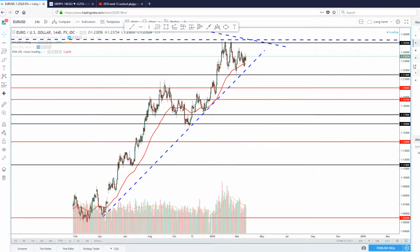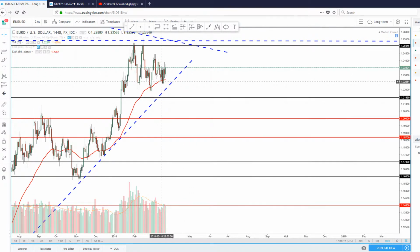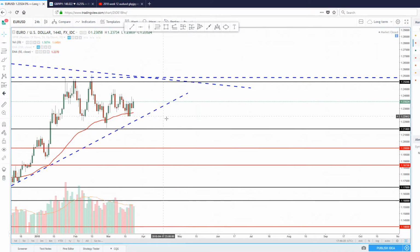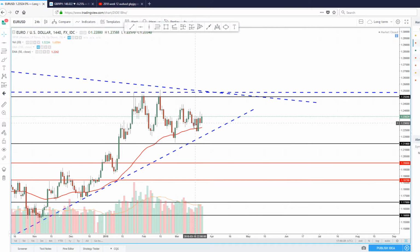Euro dollar, you'll see why now. Euro dollar, I said last week this wasn't a test to go long off the daily 50. Absolutely right there. Didn't like it. Very messy, very yucky. We've had 5 days of doing nothing now.